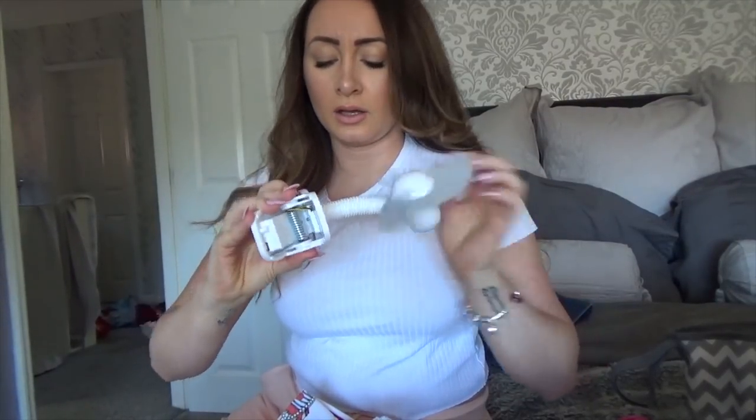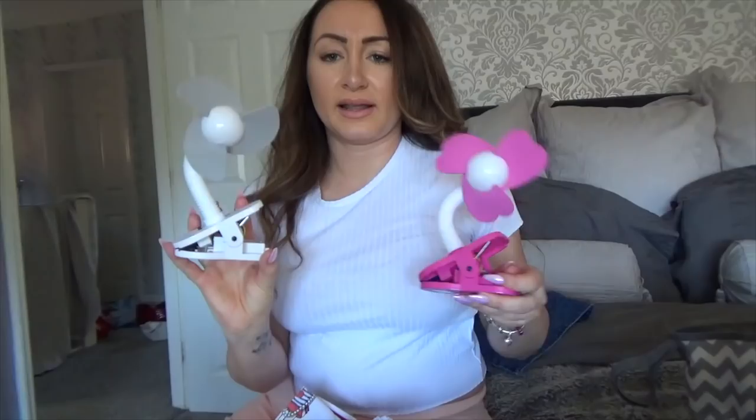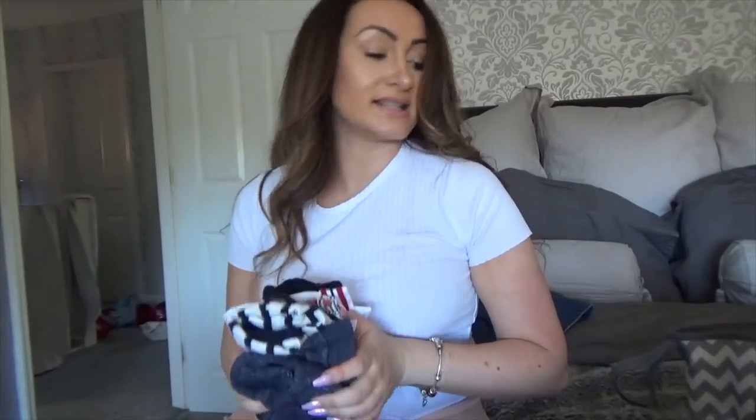She's a little monkey. So yeah, we've got these fans for when we're away. There we go, so we can put them on the pram. I've got one for Henry and one for Penelope, so they're going to be really handy. I'm just going to bob them in the hand luggage as well. And then I've just got some spare clothes for the plane, just in case we have any accidents. And that is everything for Henry's bag.